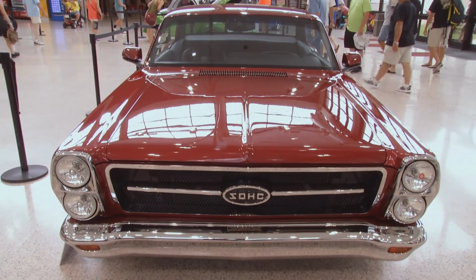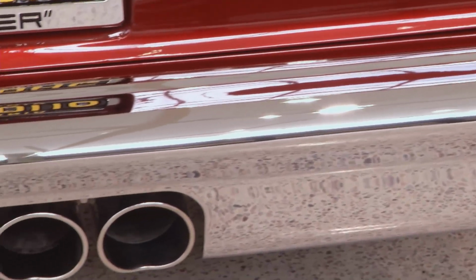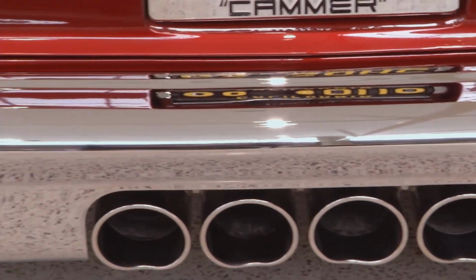The entire front grille surround was handmade. The front and rear glass is flush mounted. We removed the drip rails. Bumpers had extensive work. Each was cut into at least 10 pieces before welding back together.